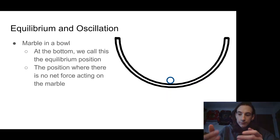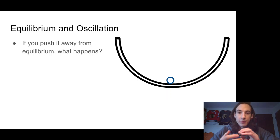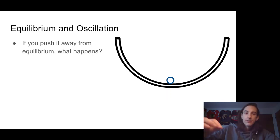Now let's picture a situation where we push it away from equilibrium. You've maybe done something like this before, you can envision it pretty easily. If we push the marble away from equilibrium, what's going to happen? We know that it'll go up the side, and it'll move back and forth.